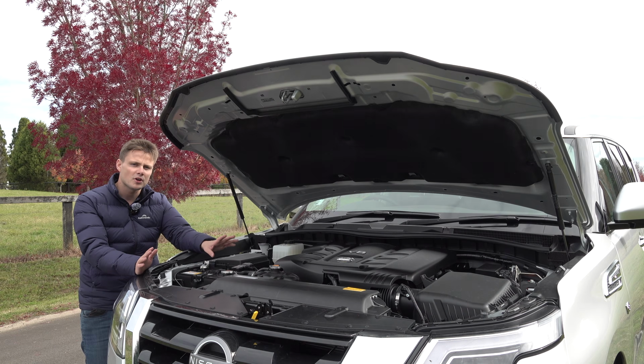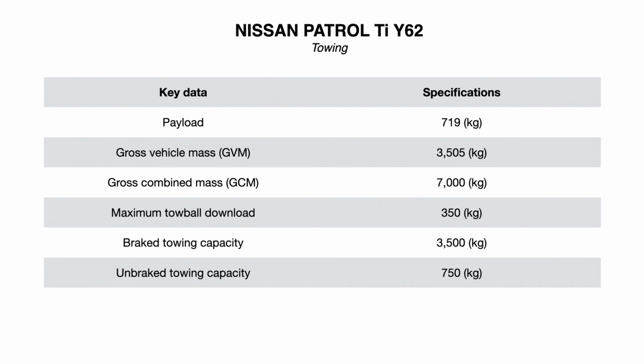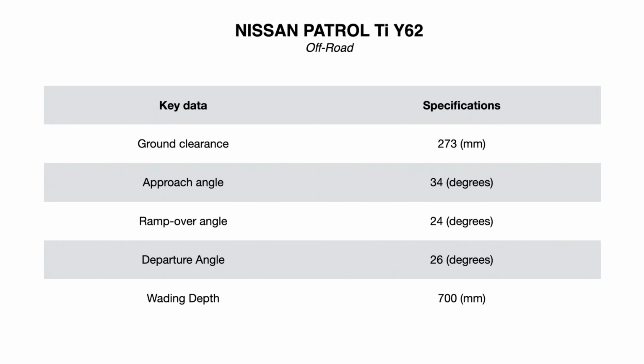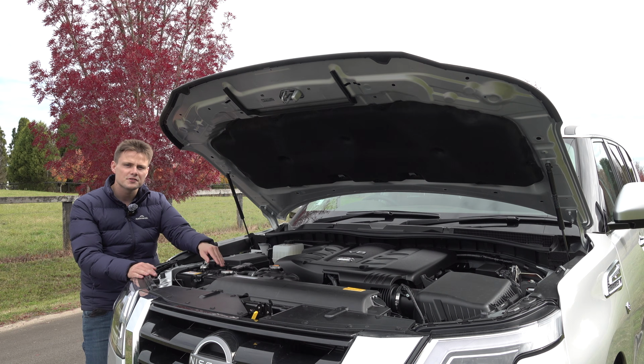Now, when it comes to towing, you get 3,500 kilograms of braked towing capacity and an unbraked towing capacity figure of 750 kilograms. And finally, for off-road driving, front and rear departure angles and everything else that you need to know, that is also on your screen right now. So, with specifications out of the way, let's go for a drive.